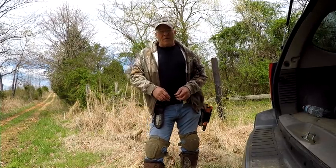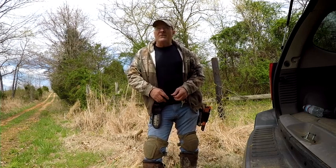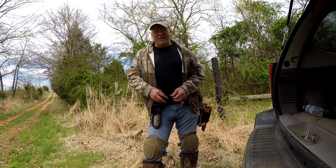Again, we're back out on the property. Gonna have to walk it in to the back. We've been getting a lot of heavy rain. There's just no way I can get the SUV back there.